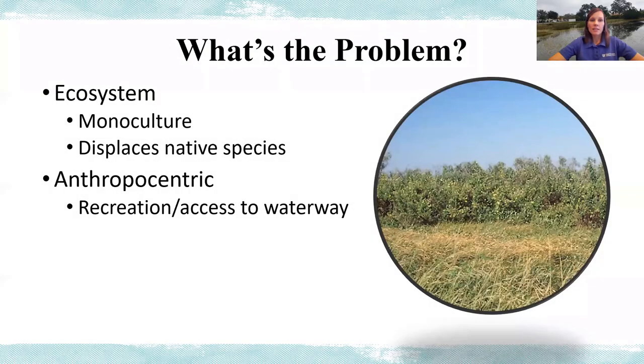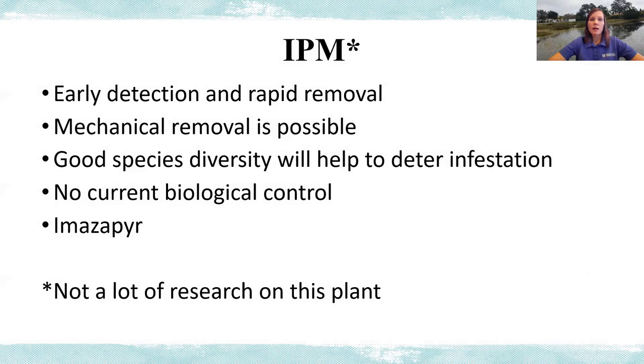So again, it's a monoculture that displaces native species, and then it can block access to waterways. That is the problem. Like I had mentioned several times, there's not a lot of research on this plant. I did want to bring it to the attention of this group because it is one of those plants that is under early detection and rapid removal.